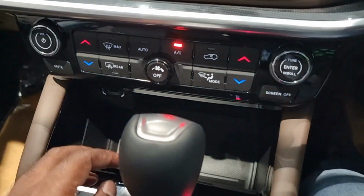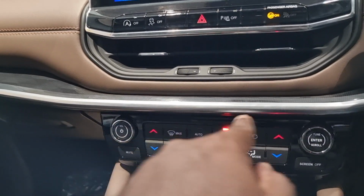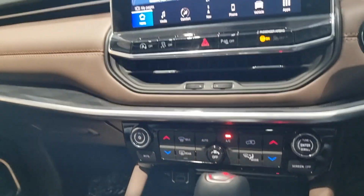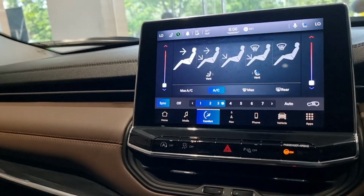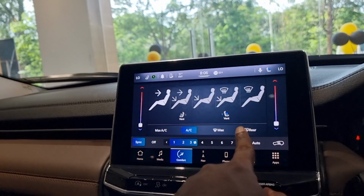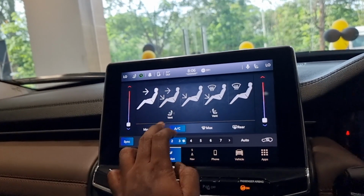Spacious glove box. Here you have a wireless charging slot. You have the controls for the volume as well as the AC controls right over here. Different modes. You get multi-zone climate control, and that can be adjusted over here. As you can see, the AC controls, which can be adjusted as per your preferences, and then you have ventilated seats as well, which can be turned on or turned off.